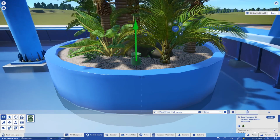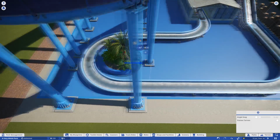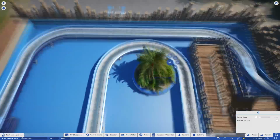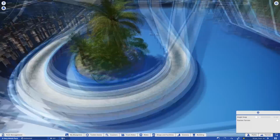I added a couple of outdoor speakers, although considering these are fake, I felt it necessary to add a real ambient speaker buried underneath. Oh, by the way, I haven't neglected the water treatment that would accompany this ride. That will be built along with the other backstage areas at the end of the series.